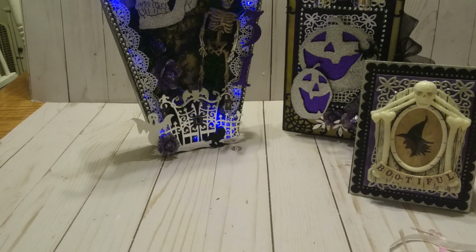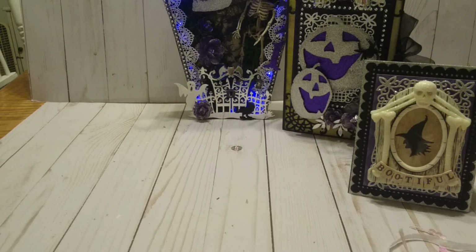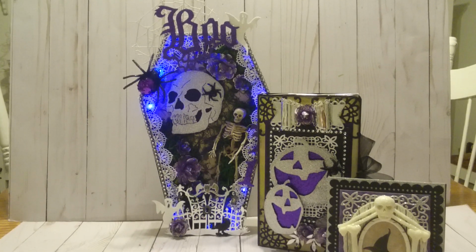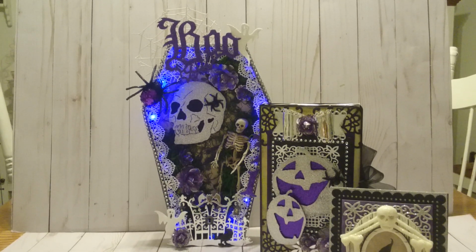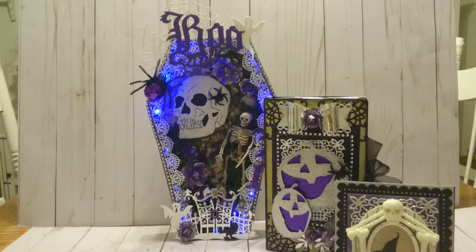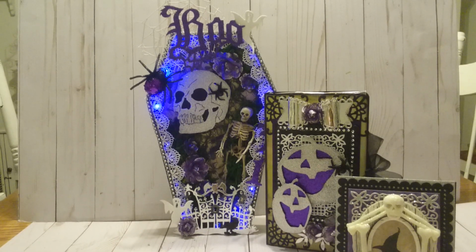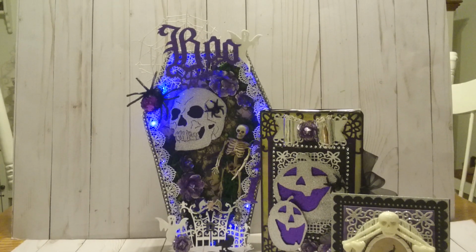Now, I cut him on silver glitter paper, and let me just move it back a little bit. I don't want to mess up my camera again. Oh, you still can't see it. So anyway, when you cut that out on glitter paper, it does not show all that detail. And I was kind of disappointed in that, because I did want to use the silver paper. So what I did was used a Sharpie, and I traced over all the lines in the die cut, and it came out like that. And I thought that was perfect.